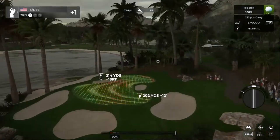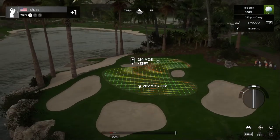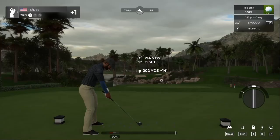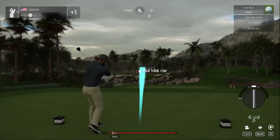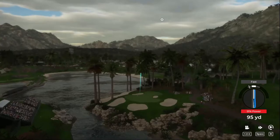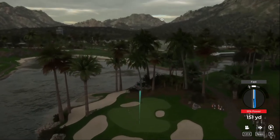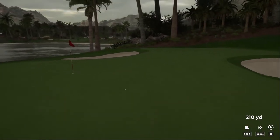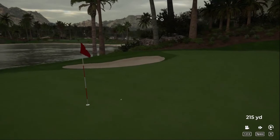All right, long par three. Just kind of choking up. All right, got a nice bounce towards that hole. I should have put some backspin on it.